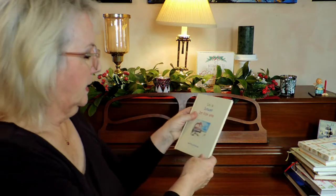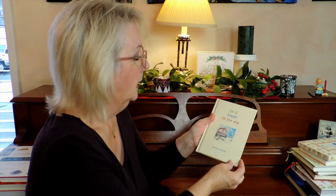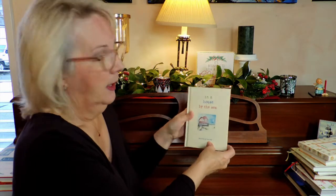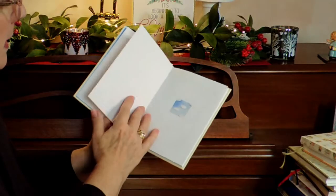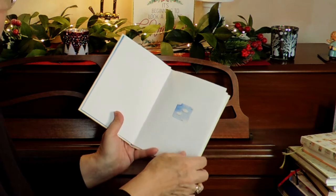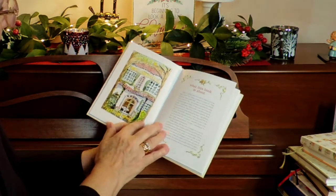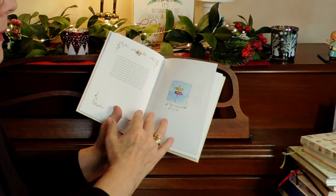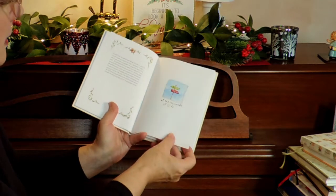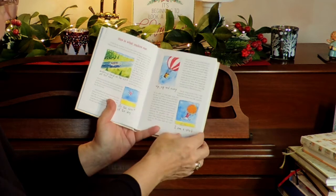The next book is by Sandy Jingris, or Gingris. I'm really not sure how to pronounce her name, but forgive me, Sandy, if I did it wrong. In a House by the Sea. And Sandy's illustrations are kind of similar to Sarah Mida's in that they're tiny and like wee watercolors. So this is beautiful, little simple, almost folk art style, but just little watercolors like this. So charming, so pretty.